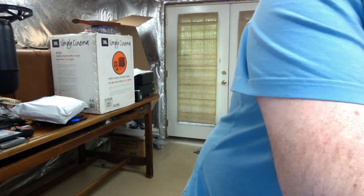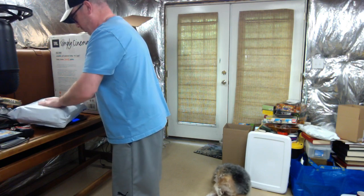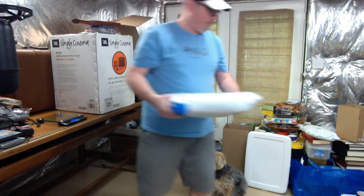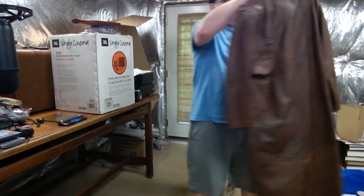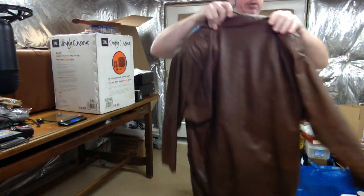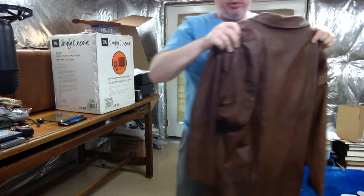Alright, so next item up on the list is a coat of all things. A coat that I'm glad we sold. It was something we tried and it didn't really work, but at least we sold the stuff we tried. Alright. This hideous trench coat is sold. Where's this bad boy going?